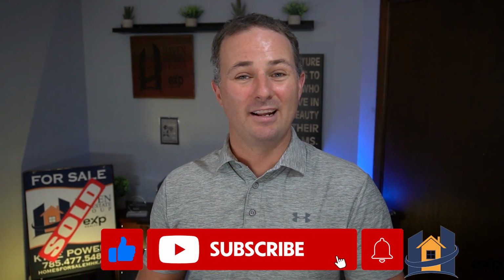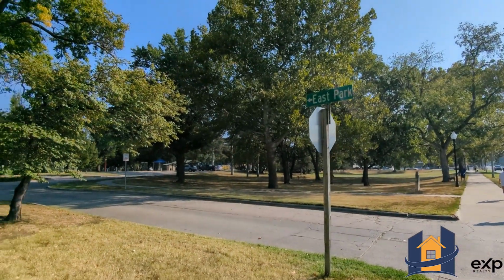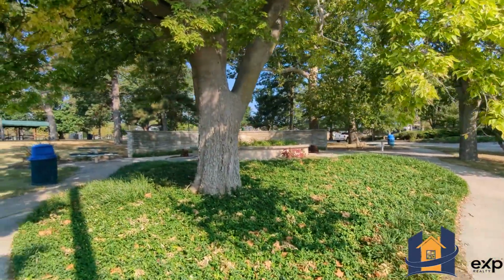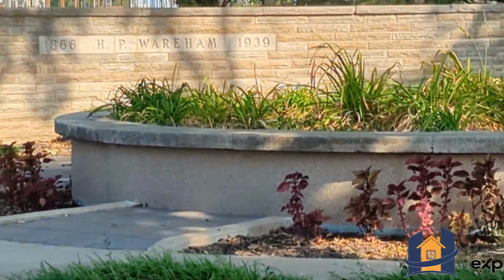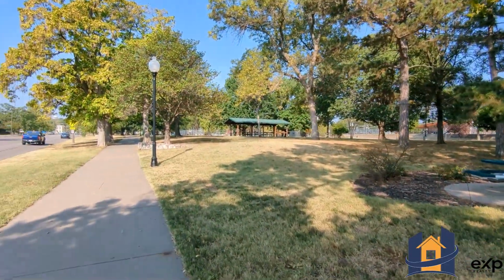Let's go ahead and jump right in and I'll show you around City Park. All right, so this is starting off right here in City Park, East Park Road. You are gonna see this is one of the entrances to City Park. City Park is 1 square mile, so you do 1 lap and that's 1 mile. So in this video, I walked over a mile to show you everything that we have coming up here.